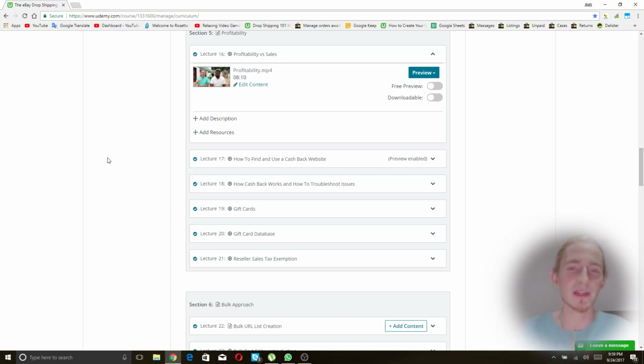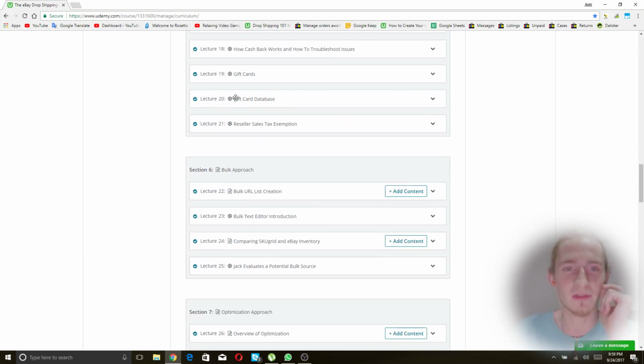Then after that, there's sections on how to make your existing business more profitable. The main three ways are using cashback, gift cards, and then sales tax exemption. So that's all you need there.